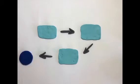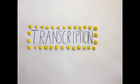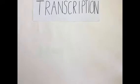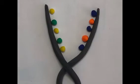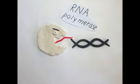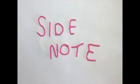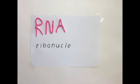The process of polypeptide synthesis occurs in a normal DNA molecule found in the nucleus. Firstly, a copying process called transcription will start, where a section of the molecule will unzip to reveal the genetic guidance to create a protein molecule. The enzyme that separates the specific DNA strand is known as RNA polymerase. Side note, DNA stands for deoxyribonucleic acid, and RNA stands for ribonucleic acid.